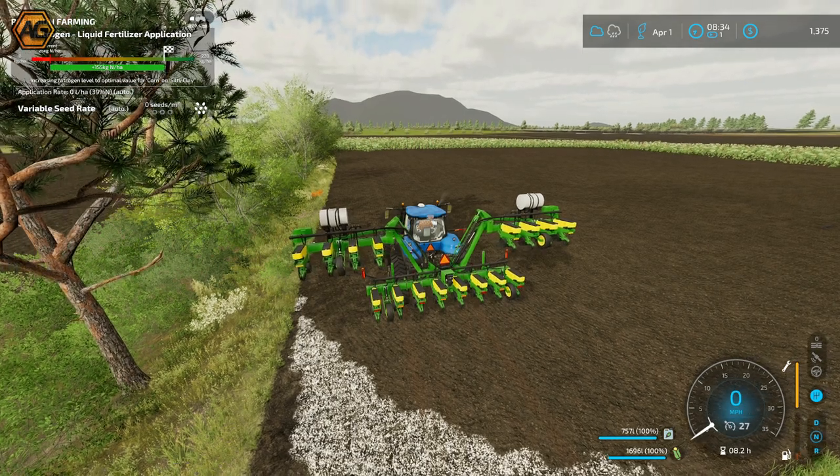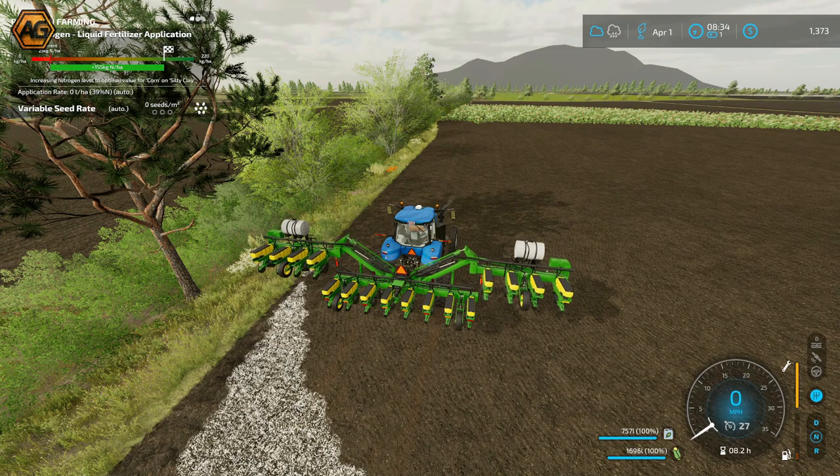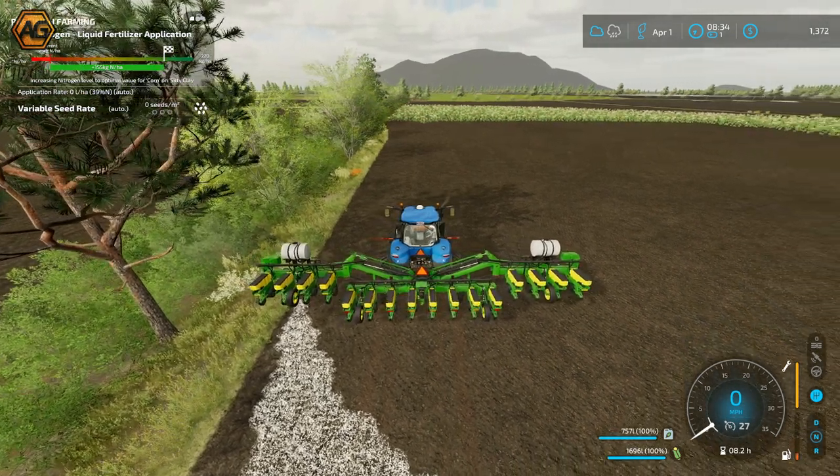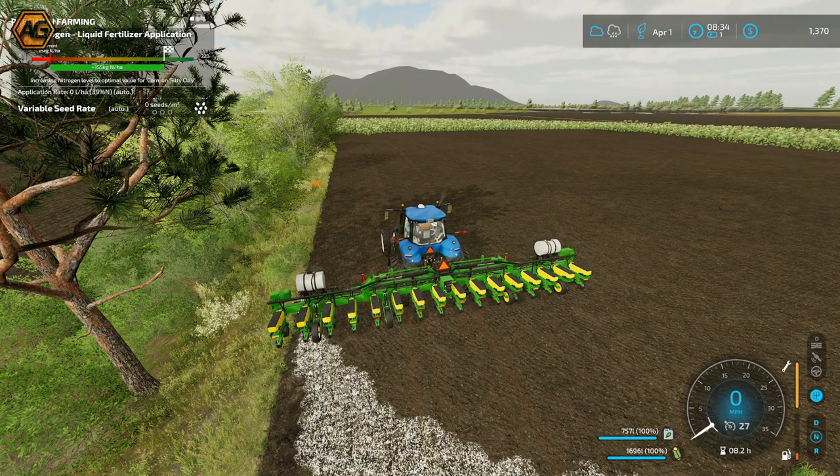But there we go, those wings all folded down. Nice and wide, this planter. She covers the land pretty quickly. I did have a look. The other tractor is going to take an hour and 40 minutes to plant the oats in the field over there. So it's going to be interesting to see how that goes.